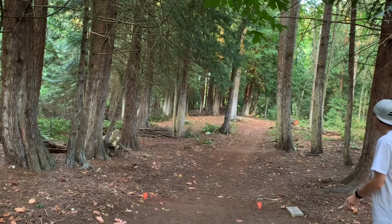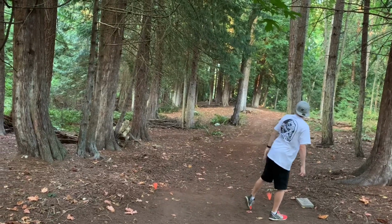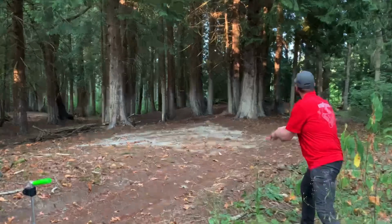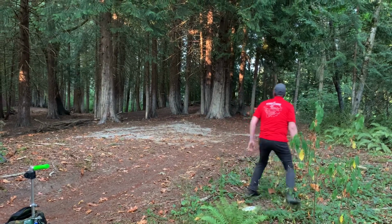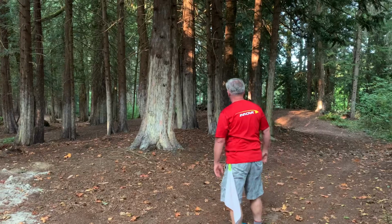But I haven't seen it work successfully. Don't tell anybody though. Yeah, no, I don't think out of all the people I've seen throw it, I don't think I've seen anybody successfully get to the basket throwing the hyzer line. But yeah, if that's what you're comfortable with, that's what you're comfortable with.